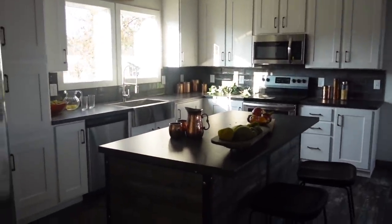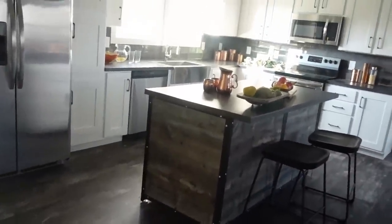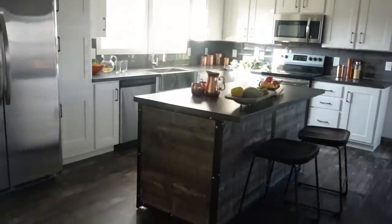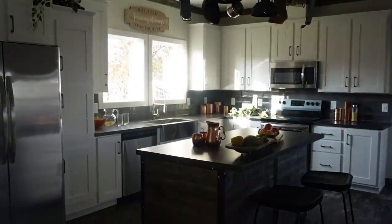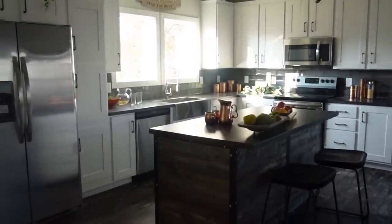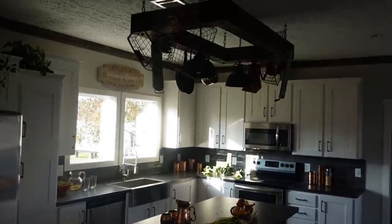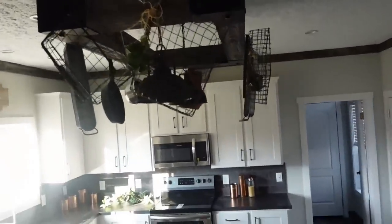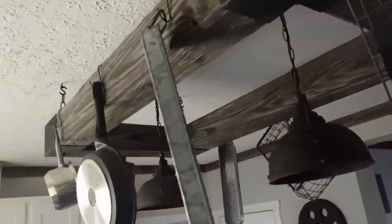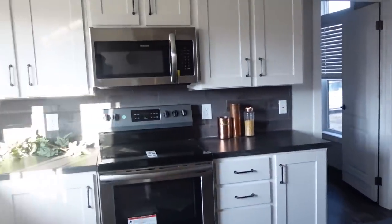This is the McGarrity by Cavalier Homes. This is actually my first Cavalier home. I haven't toured Cavalier Homes before. I'm a little disappointed in the size of the island, but this kitchen is not as big as others, so I get the island. I totally get it. It's the features for me. Love it. You can hang your pots and pans from up there. Love it, love it.